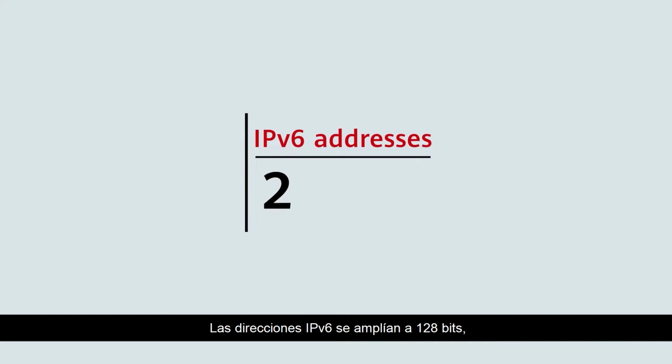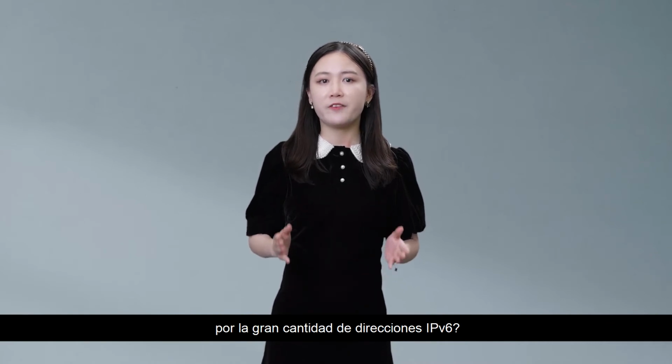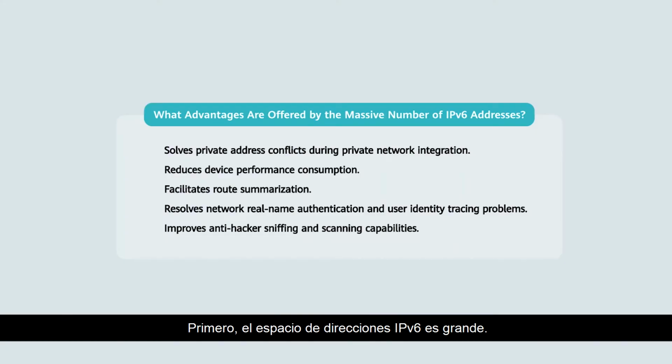IPv6 addresses are extended to 128 bits, meaning that each grain of sand on Earth could be allocated an IPv6 address. What problems can be solved by the massive number of IPv6 addresses? First, the IPv6 address space is large. The large public address space makes the use of private addresses unnecessary. This solves private address conflicts during private network integration and eliminates the need for NAT processing, thereby reducing device performance consumption.